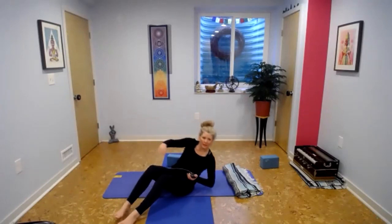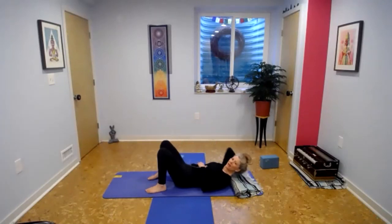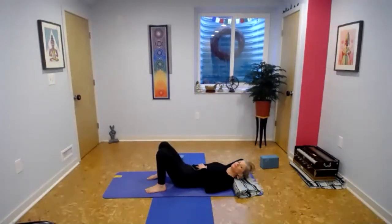And then as you're ready, coming back into the body by taking a breath in through the nostrils, out through the nose or mouth. Finding small movement. Maybe licking the lips or swallowing. Feeling all 10 toes, all 10 fingers.